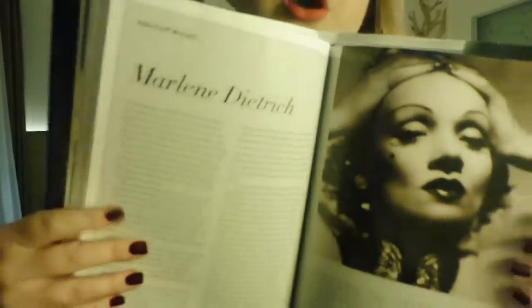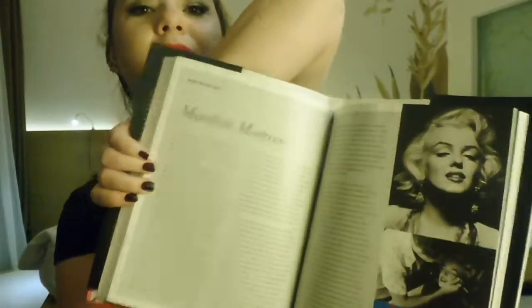And even things like, you know, old style film, how the colours had to be much stronger for film. Like Marlene Dietrich, who Sam Chapman has spoken very highly of, and her beauty style. Of course, Marilyn Monroe. Who else is there in there? Whoa.